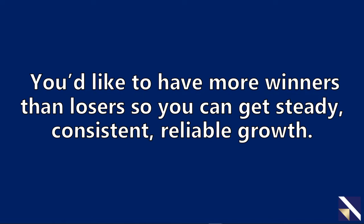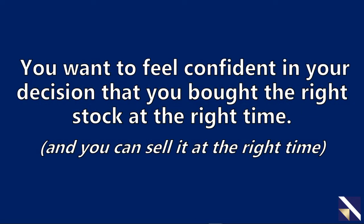If you'd like to have more winning trades than losing trades so you can get steady, consistent, reliable growth, and if you want to feel confident in your decision that you bought the right stock at the right time and that you'll sell it at the right time. And that's what today is all about, pinpointing entries and exits. And when it comes to trading, because you're not in a position all that long, pinpointing entries and exits is really important, primarily exits. And that's something that we're going to talk about today.